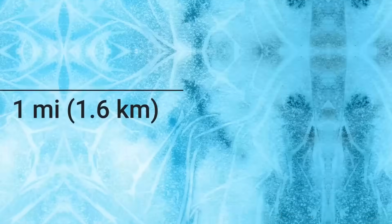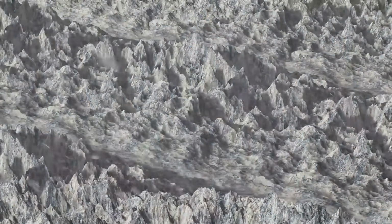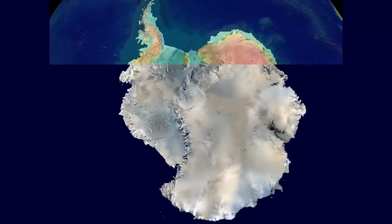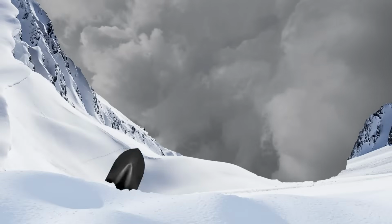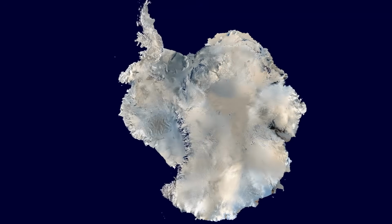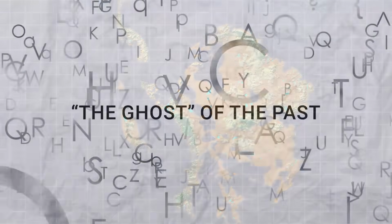The ice sheet covering Antarctica is about 1 to 3 miles thick, which is up to 16 Eiffel Towers stacked on each other. This massive blanket hides the true features and contours of Antarctica's land. We still don't know much about this mysterious continent, and it is ice and snow that are to blame. We still don't even know the true shape and size of this continent. Mapping Antarctica without some huge shovels is an incredibly hard task. But satellites learn to penetrate the ice with their cameras. And now we know there's actually an enormous, dramatic ancient landscape beneath the snow, the ghost of the past.